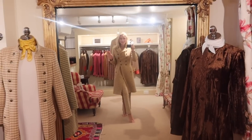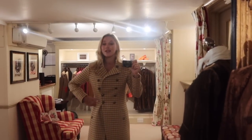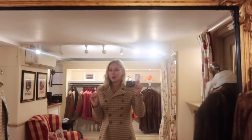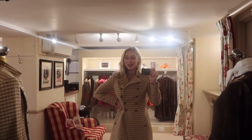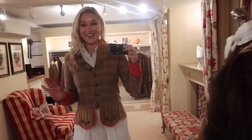Isn't it stunning? But I know I always bang on about it. If you invest in quality products, they will last a lifetime. And my Molo jackets, I can't even tell you, I wear my mother's that are 10 years old, and they are so, so beautiful. This is another one of their jackets, and they are just so special.